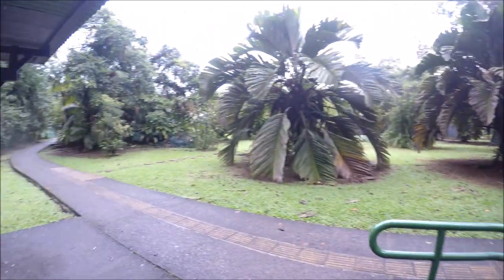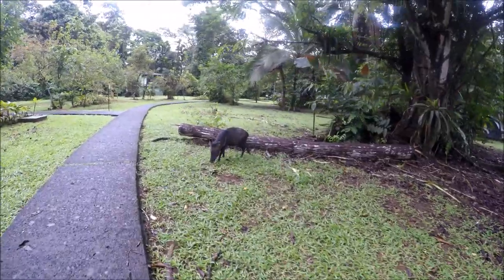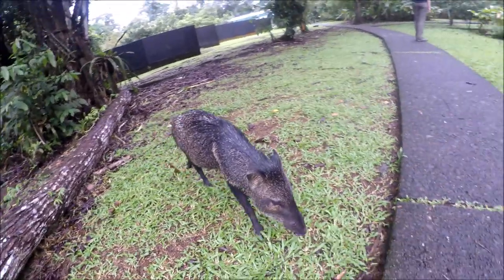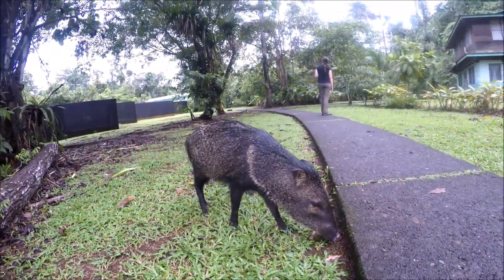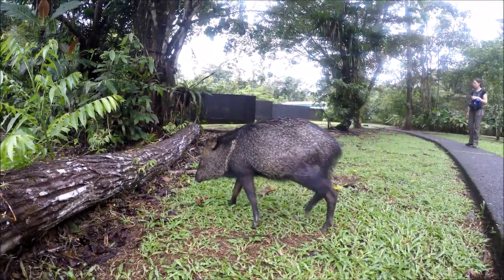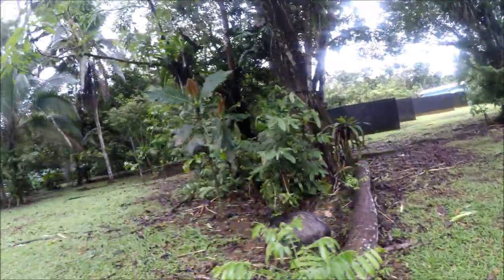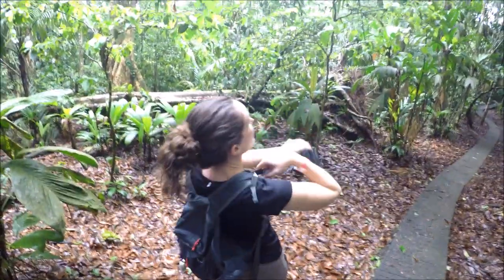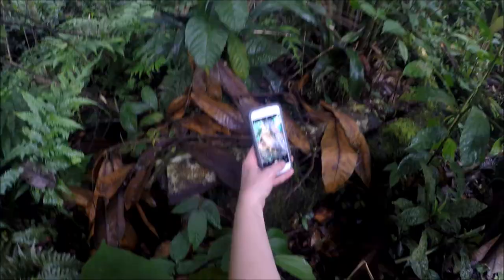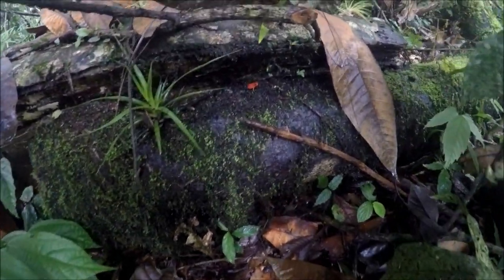That's kind of cool over here too. And here's a javelina. Actually, they were all over the place. And they didn't care about me or the camera in his face or nothing. What? No, here you can try. No. Yeah, it's bright. Oh, sorry. Peekaboo. I see you.